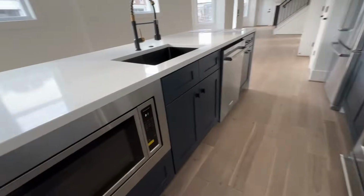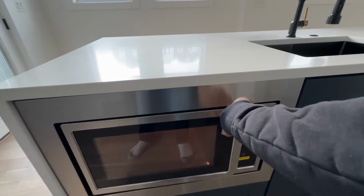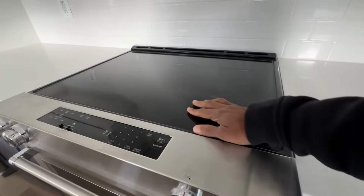Okay, so we have the microwave over here. I want to see something. All right, yeah, so this is all one piece. Just wanted to make sure. And then we have our cooktop, or stove rather.